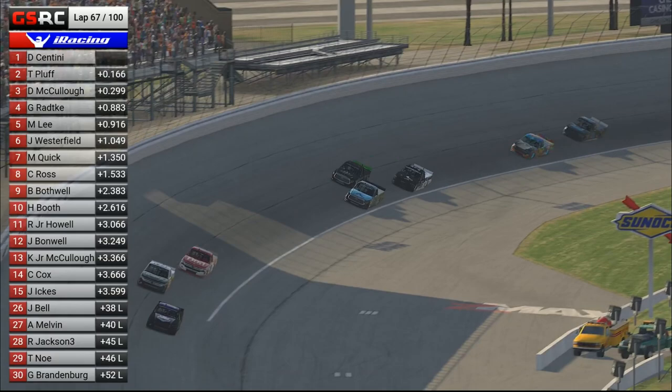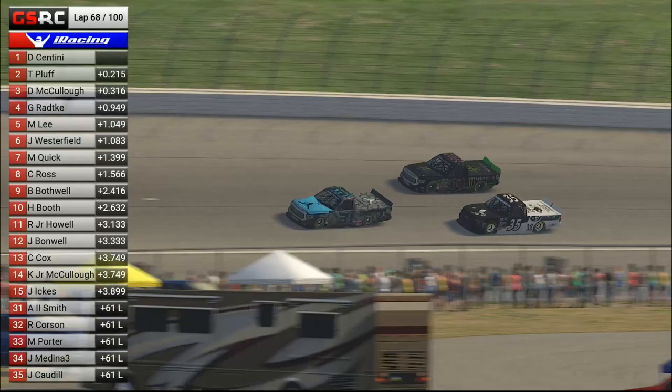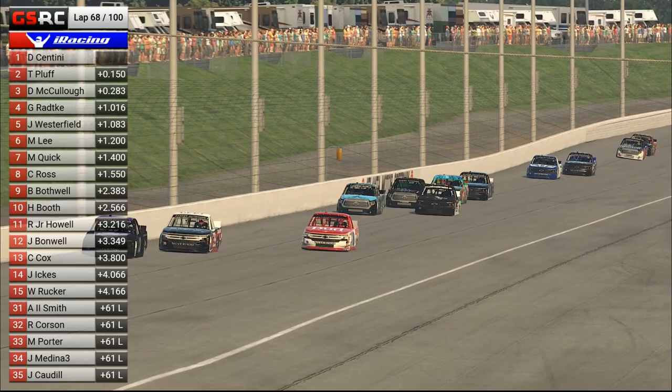He can already see that gap building up. He is hustling through, and now he's got fourth place. Looks like he's going to bring a friend. That's Westerfield. I'm actually impressed by how well Tyler Pluff and Dave McCullough have been able to stay with Santini here, at least right off the start.